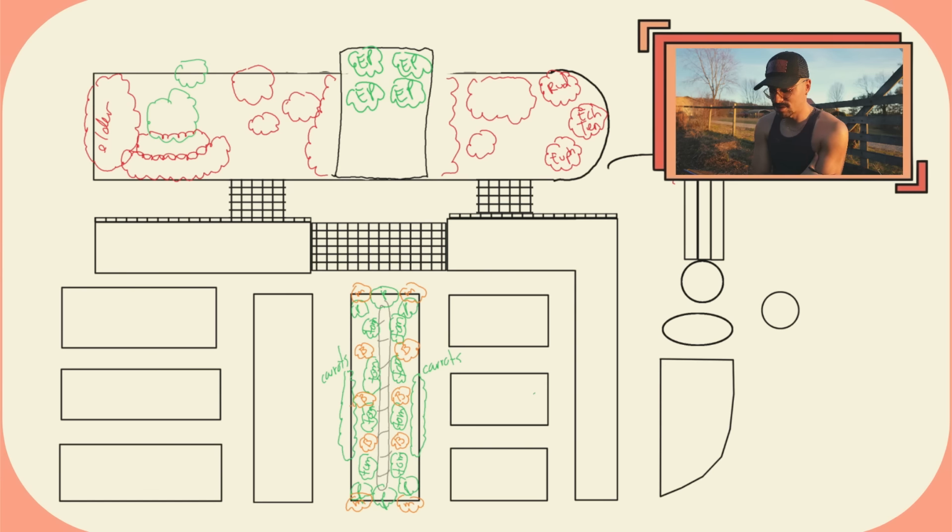Oof. So that middle bed is already jam-packed, but I really like how that's looking. Now a really big focus this year is definitely going to be our squash. We love our squash. We're definitely reserving both of the arch trellises for squash.